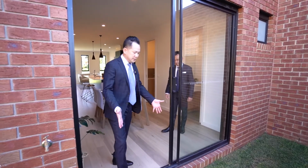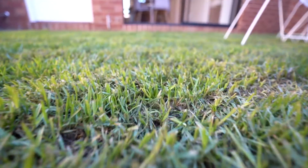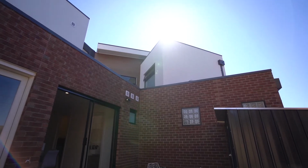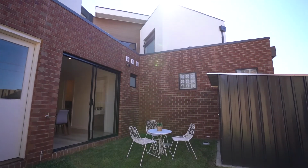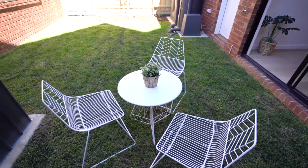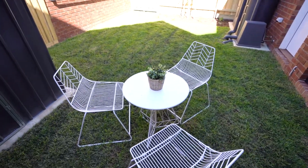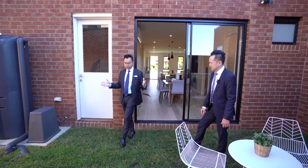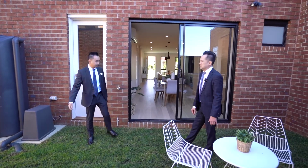What I like about the garden is the brand new turf. It looks good, as long as it's well maintained and it's the right season to do it, springtime, to let it grow. The size is big enough for you to enjoy, but for a townhouse it's small enough for you to maintain. You don't have to do a lot of work.